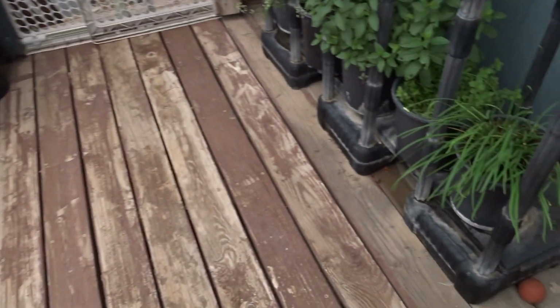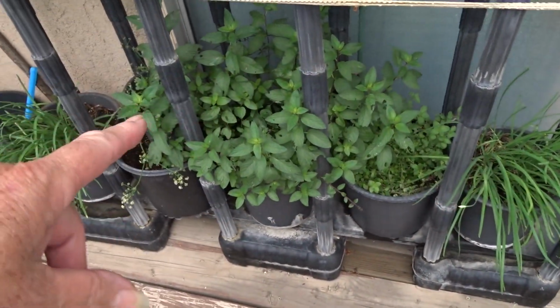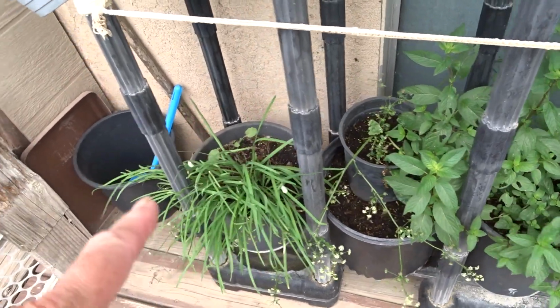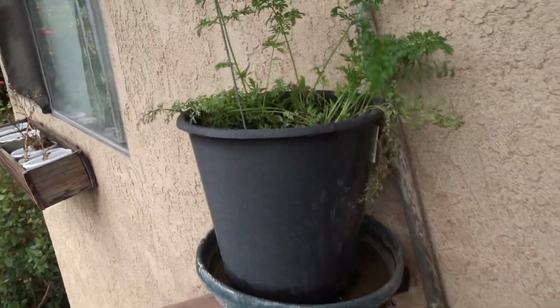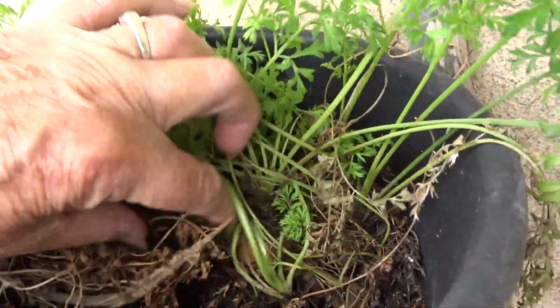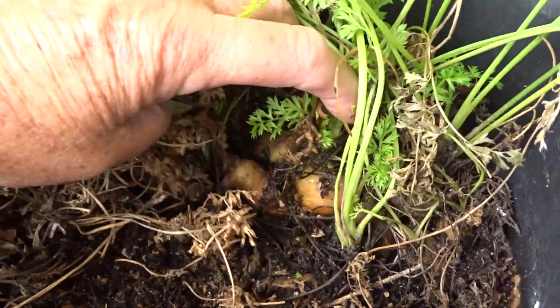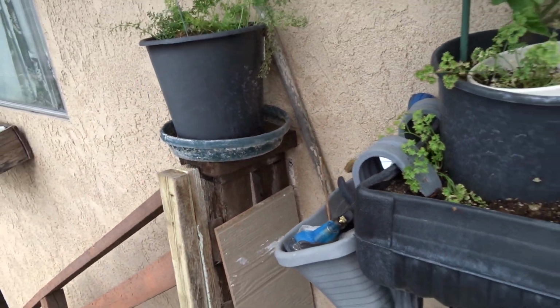Okay, let's go over here. Garlic, chives, more basil. That's from the other basil that you saw over there. This is some more mint. This is parsley, more garlic, chives. My carrots, I've got to finish getting them out. There's carrots in there, I saw them. Look at this. Can you see that? I've got carrots, isn't that cool? Carrots on the deck in a floral bucket.